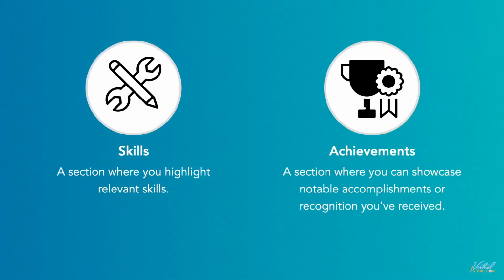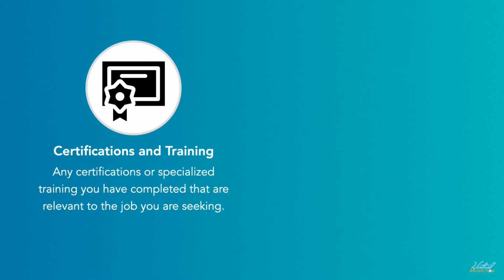You should include a section where you can showcase notable accomplishments or recognition that you've received in your professional or academic endeavors. Any certifications or specialized training that you've completed and are relevant to the position should be included.